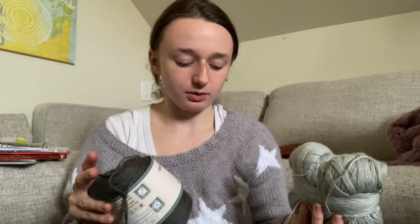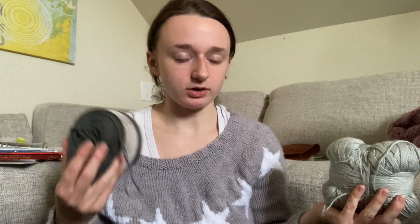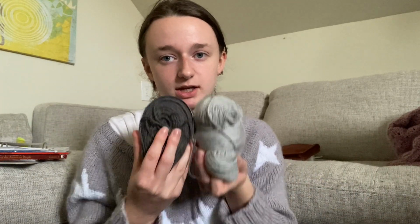But considering how I'm using a 4mm hook, and it's technically a finger weight cotton, the yarn is going further than I thought. So I think I'm just going to use the purple and then maybe do some single crochet edging with these instead, because of how far the yarn is going. Had I known it would go this far, maybe I would have considered pulling a double. That wouldn't have been bad, but I didn't.